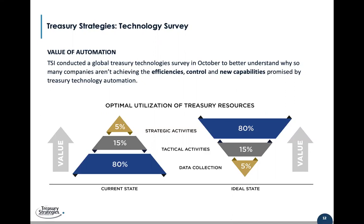So what we're trying to do when we're working with our clients in looking at utilization and optimizing of their technology is to actually flip these triangles that you can see, so that, coming back to the things we've talked about, RPAs and AI, etc., we can drive more efficiency in that data collection part so that you've got more time. That's really what we're talking about here, is just time. How do you create more time to invest in tactical activities and strategic activities?